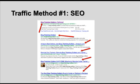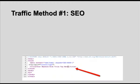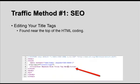You really want to make sure you have that in place, because you could be missing out on a lot of website traffic if you're not telling the search engines what exact keywords you're focusing in on. You'll see here how to edit your title tags, and I'm going to focus more attention on this just because it is such an important part of search engine optimization.